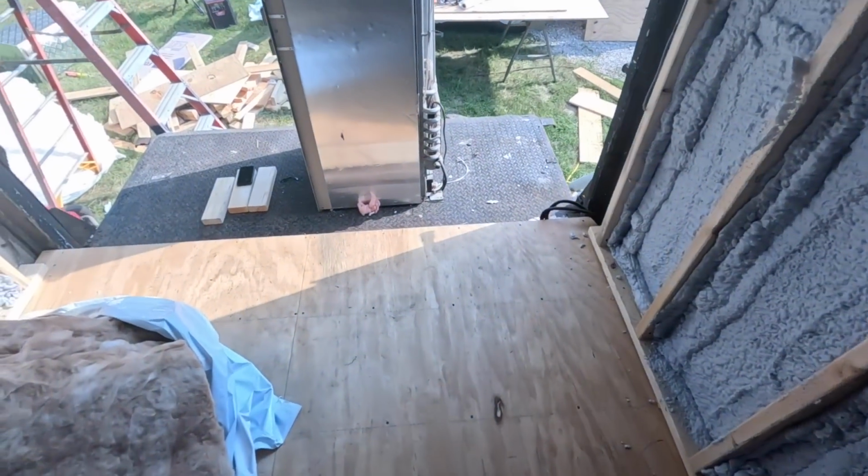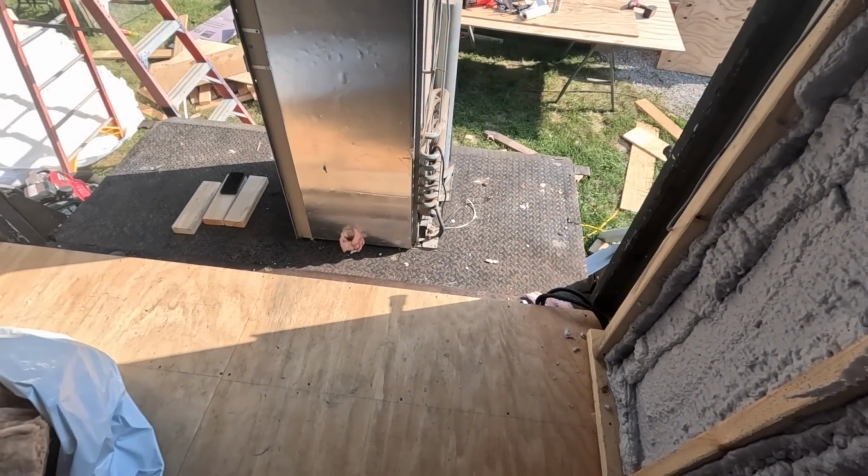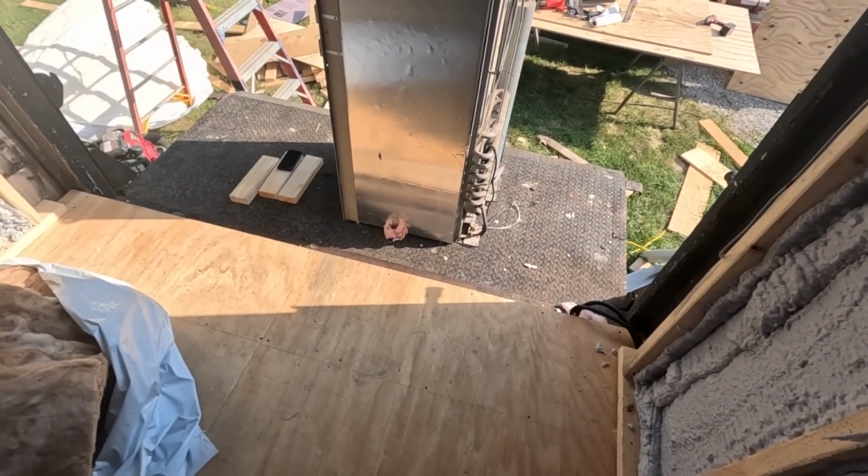So here's the back of the truck. I'm going to drag that big box over here, use the lift gate to bring that box in.